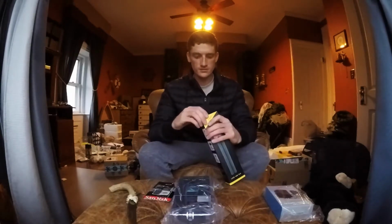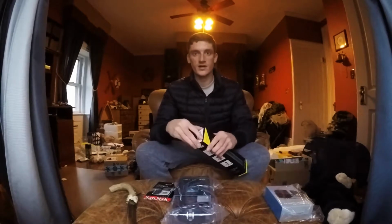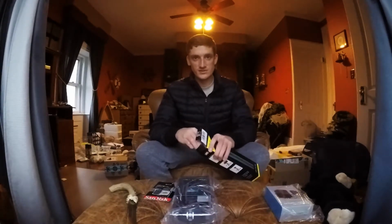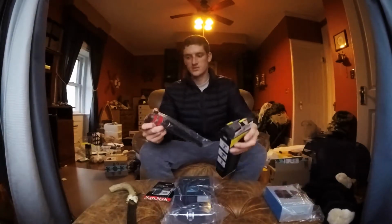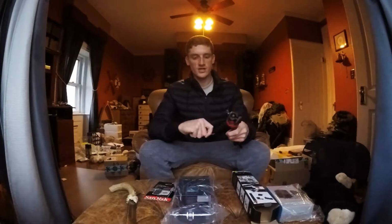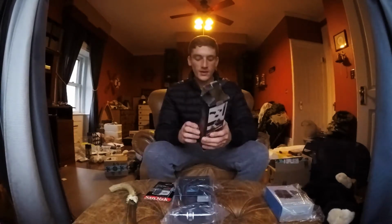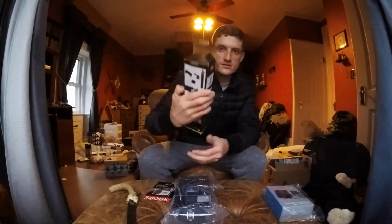Okay, so here. I always figured I'd need a little bendy tripod. I've always been looking for a tripod, and after watching different YouTube videos and trying to decide which one to get, I just went with this one. It was $15. Cool little bendy tripod, bends all different ways. See that, wrapped around anything. And this is the LDX 668 suit.